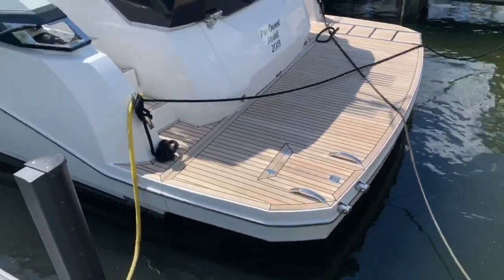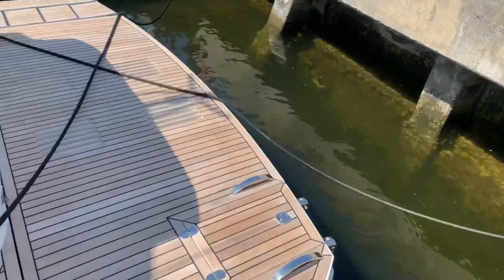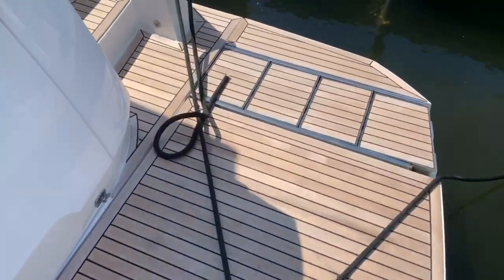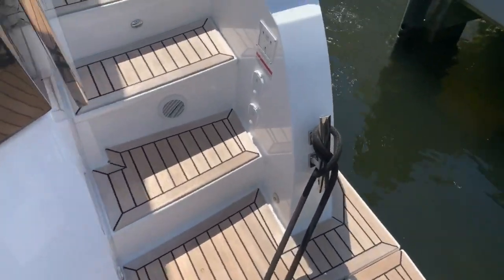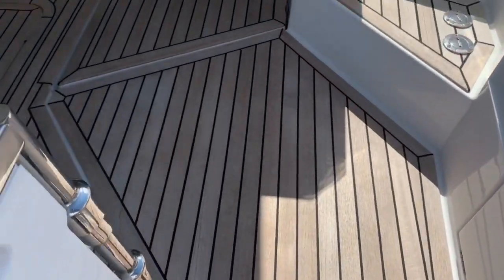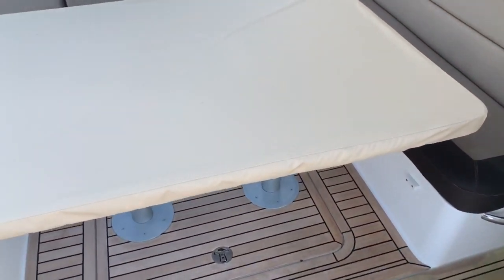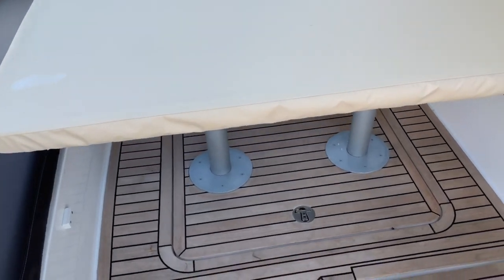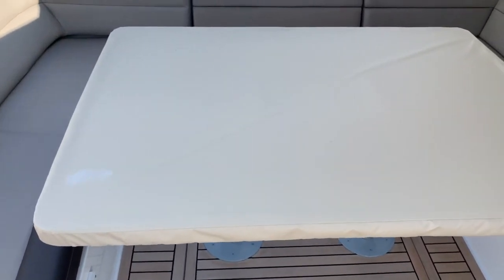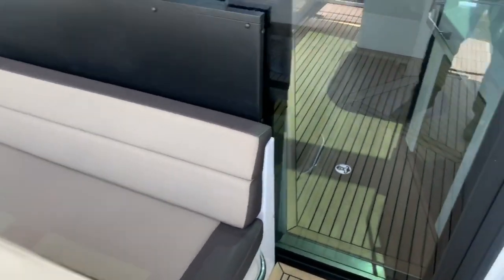Got a hydraulic swim platform here on the transom. We do have chocks. You can put a jet ski or a small dinghy. Freshwater shower as you walk up on the starboard side. The teak is in excellent condition. Custom table cover. There are lower pedestal legs here that will go into place and turn this into a very nice large sunbed. Lots of seating.